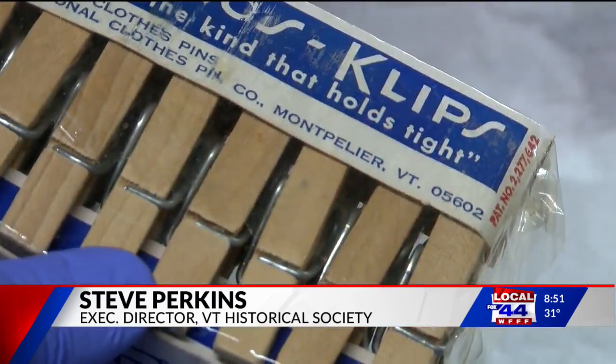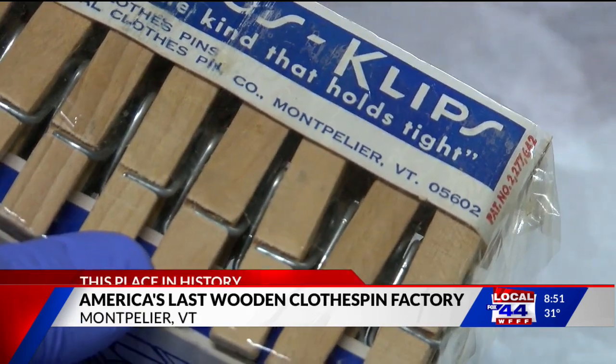At this place in history, we're on Granite Street in Montpelier with Steve Perkins, the executive director of the Vermont Historical Society. Steve, a very common household item brings us here this week. Yeah, Mike, I brought my own. This. A clothespin. I brought two of them, actually. All right. And in particular, this type of clothespin.